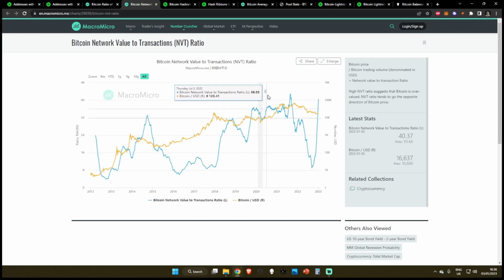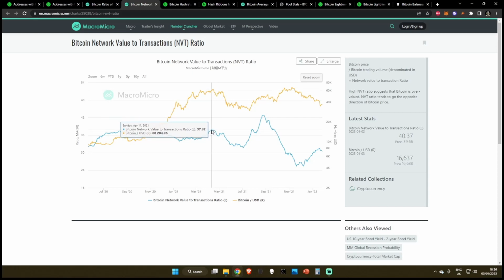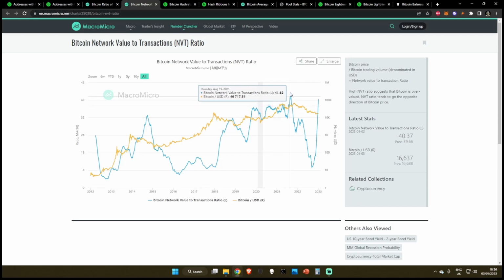But then you can see, when we do zoom in over here, a big spike up to 37.7, and this marked the exact first top when Bitcoin was at 63,100, and then you see a further spike at around 49,000. Once again, like I said, these don't always call the exact top. This pushed up a little bit further to 69,000, but this huge spike in the NVT ratio was saying, hey, the actual value of the Bitcoin network in comparison to the US dollar valuation of transactions in the network is overextended. So this is why, like it says over here, when the NVT ratio takes a massive run to the upside, Bitcoin tends to move in the opposite direction of the price.